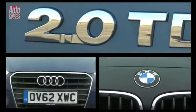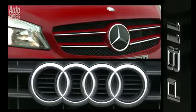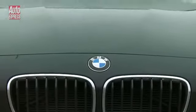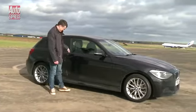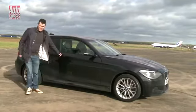So far, every car has each won a category. Well, apart from the 1 Series. Aww, the poor BMW, it's not really doing very well, is it? However, I think that's about to change.